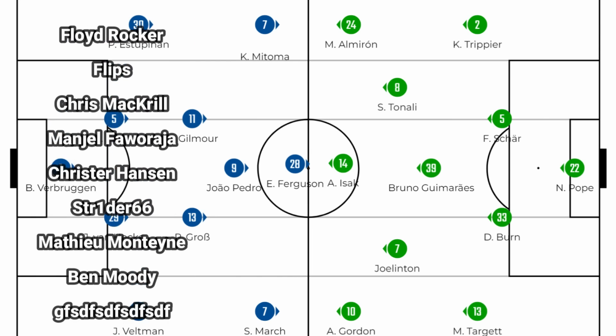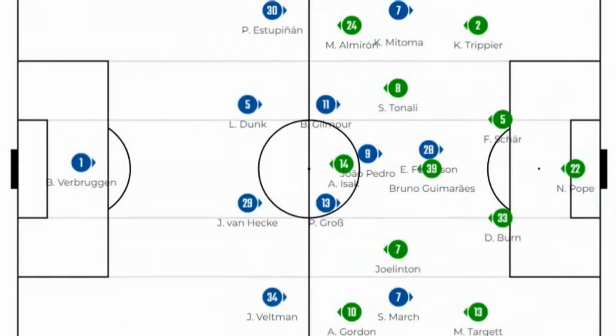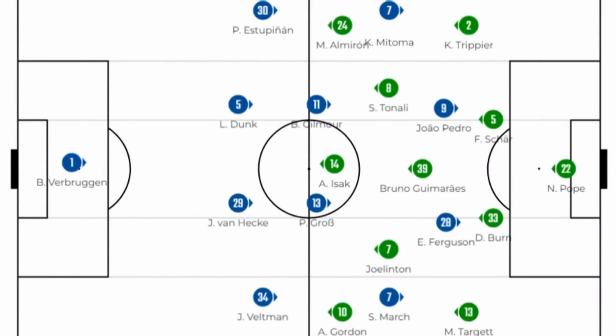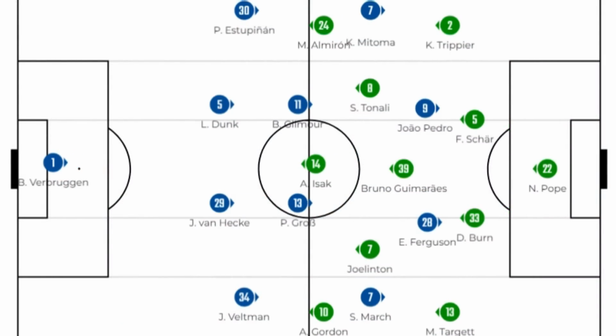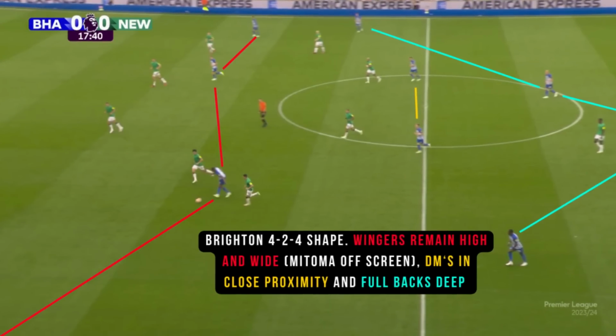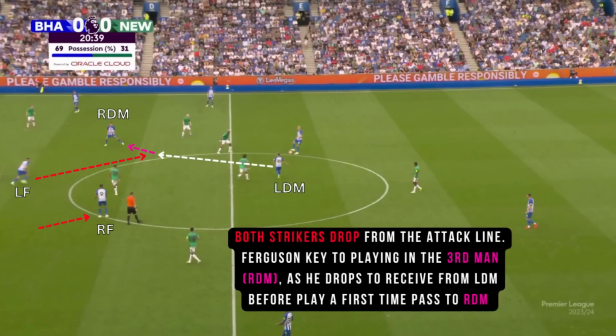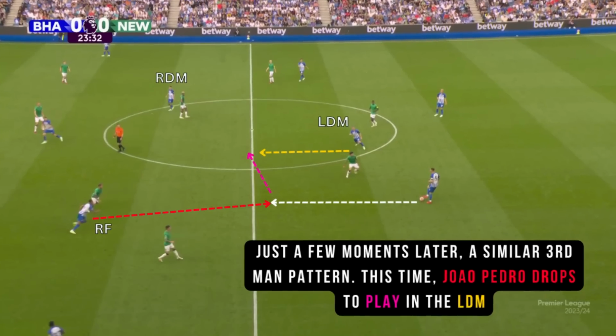Brighton truly showed their versatility in their most recent game, lining up in a 4-2-3-1 formation that easily transformed into a 4-2-4 when attacking and a 4-4-2 when defending. Within this system, the wingers were positioned high and wide in the final third, while João Pedro and Ferguson worked on the same attack line, with either or both strikers able to drop back to link play.